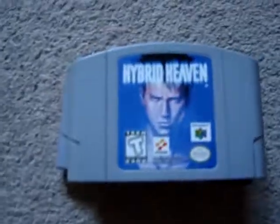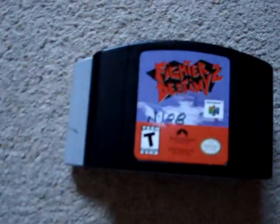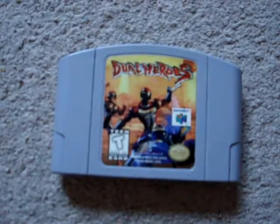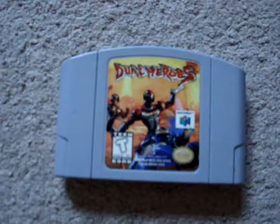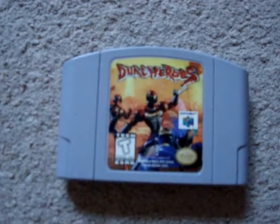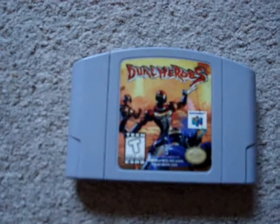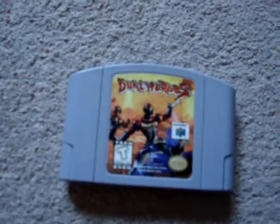And lastly, I got a couple more N64 games for the collection. I got Hybrid Heaven, Fighters Destiny 2, and Dual Heroes. So happy to get those couple games. Nothing major or anything, but three more that I needed. And that brings my N64 total right now up to 210. So I'm getting closer to the end there.